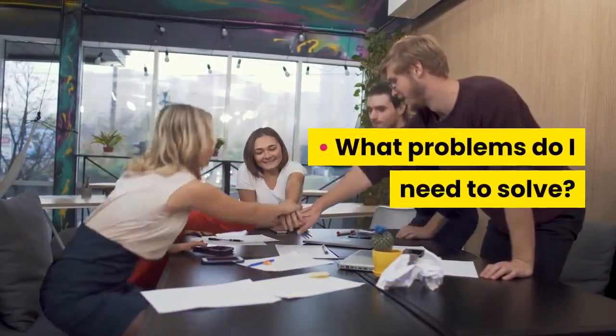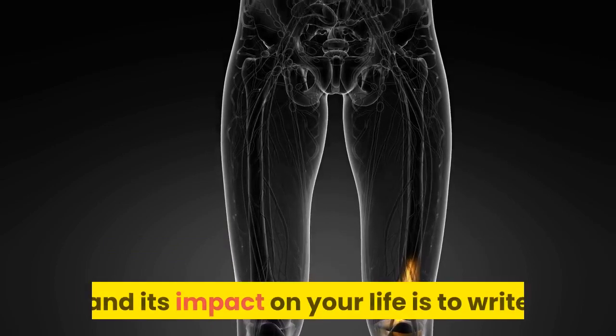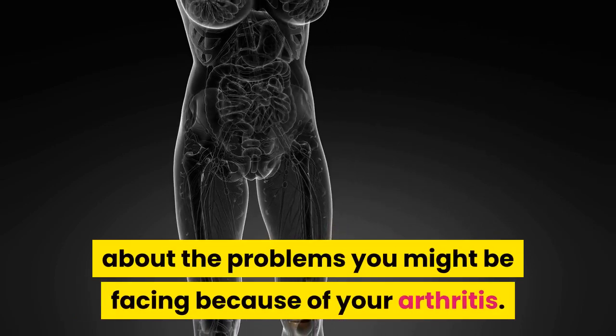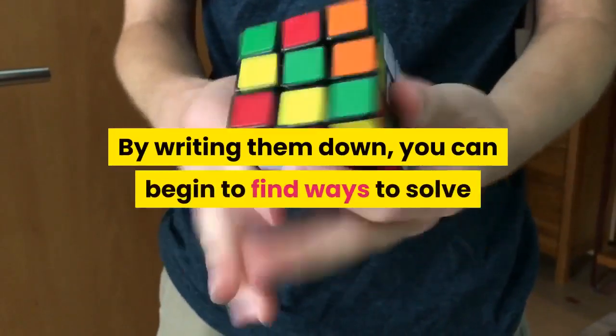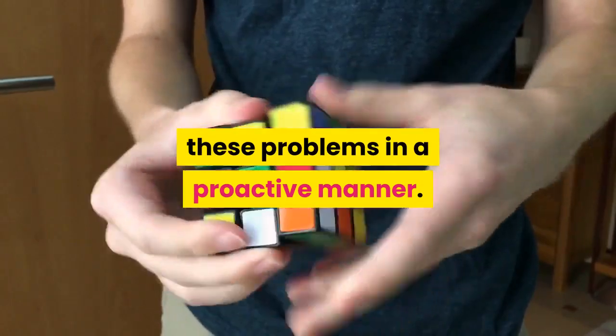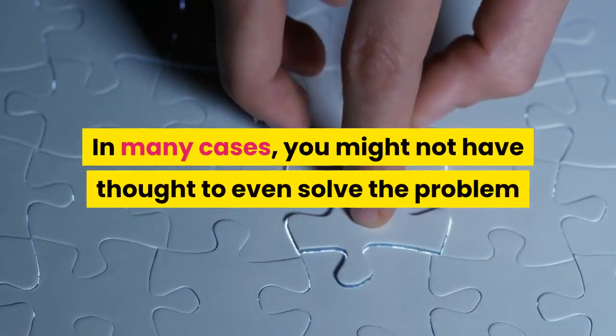What problems do I need to solve? One way to begin to feel more in control of your pain and its impact on your life is to write about the problems you might be facing because of your arthritis. By writing them down, you can begin to find ways to solve these problems in a proactive manner. In many cases, you might not have thought to even solve the problem until you write about it.